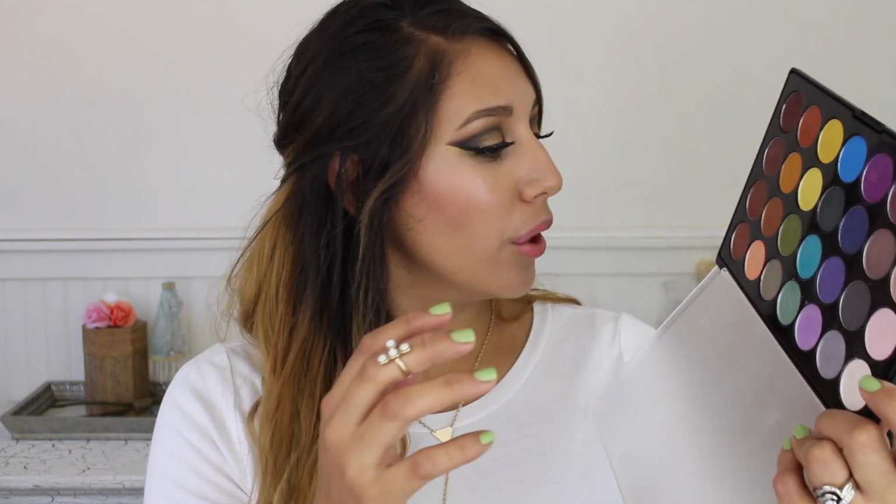I use this for all the Pokemon tutorials I've done. I use these in several other makeup looks that I've done, like on my Instagram. And these are amazing, okay? These are so pigmented. You can use them wet, you can use them dry. They are foil eyeshadows, so they do have a little bit of that metallicness to it. I'll go ahead and swatch some of these for you.